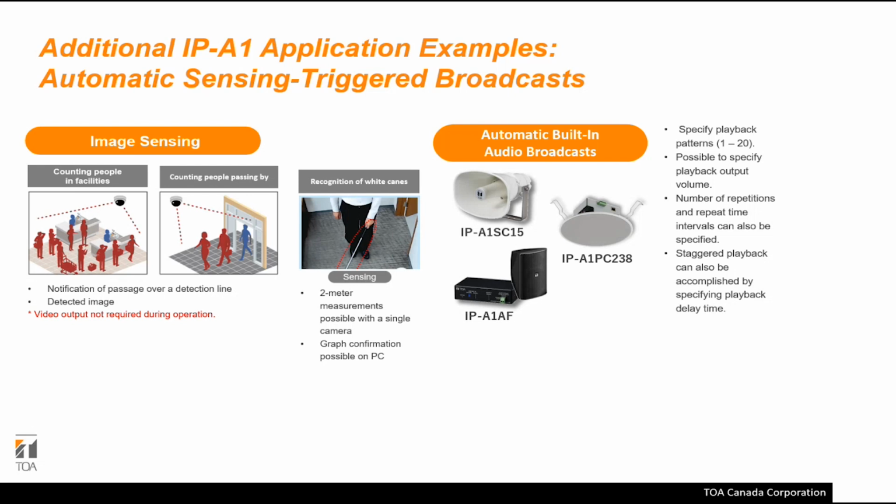So there are a lot of different applications where we can see the IP-A1. Definitely with all the capability of the CCTV and the VMS about face recognition, object recognition, counting people, etc. Obviously, with the messaging capabilities of the IP-A1, you can have all kinds of interaction going between the VMS and the IP-A1. Let's say you're doing object recognition. We see here the white cane recognition. It can initiate a message to help guide the people that have sight problems.